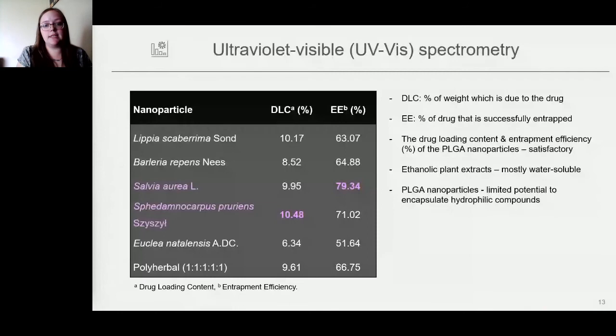UV-VIS spectroscopy links with FTIR as the UV-VIS is used to determine the drug loading content and encapsulation efficiency of the ethanolic plant extracts within the PLGA nanoparticles. The drug loading content of the nanoparticles varied between 6 and 10%, and the entrapment efficiency ranged from 51 to 79%. Salvia aurea showed the most favorable encapsulation percentage of 79.3%, and Spodumenocarpus pyrenes showed the most favorable drug loading content of 10%.